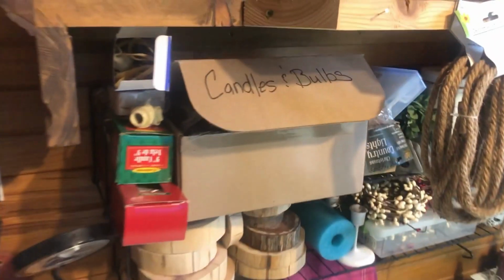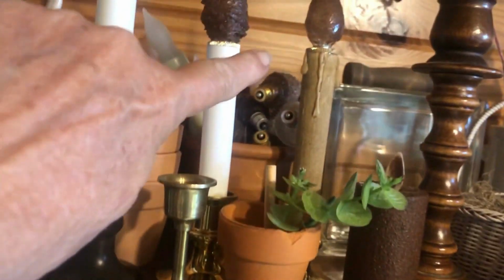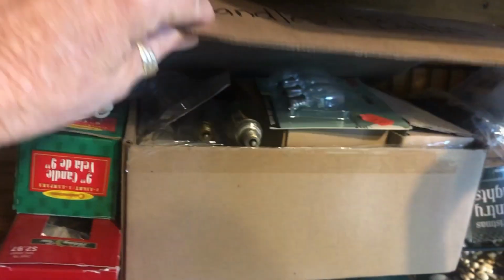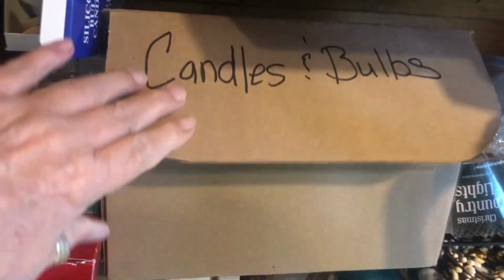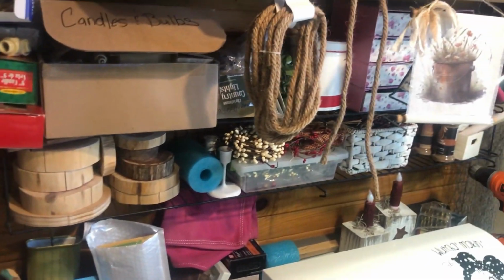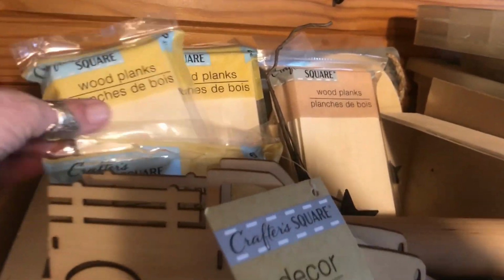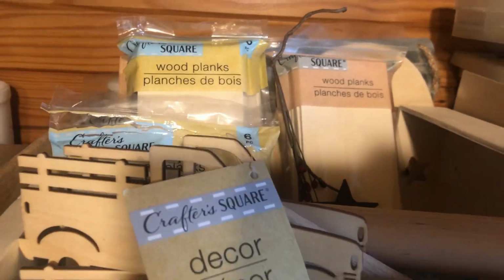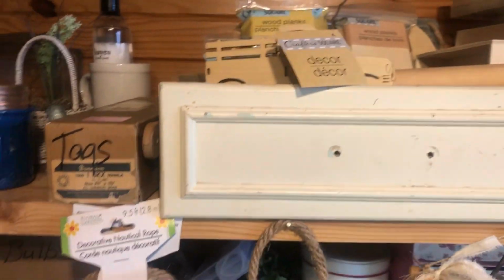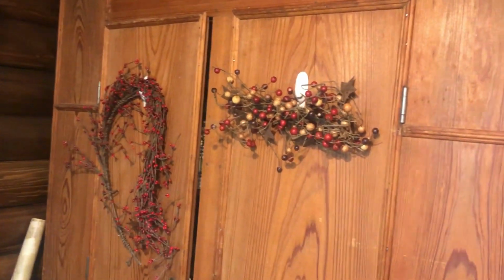Like up here I did take these kind of candles that I do up. I have, and lights and stuff. I have those in there. And I couldn't see this stuff when I wanted to use little knickknacks from the Dollar Tree. Because I had, let me turn around, those piled on it. So I just took some of those.